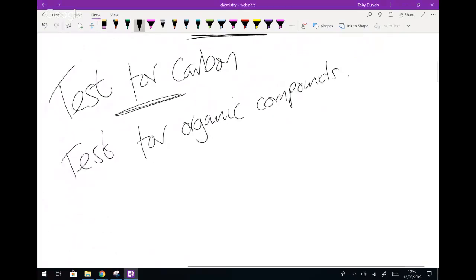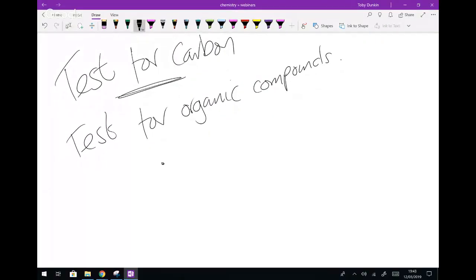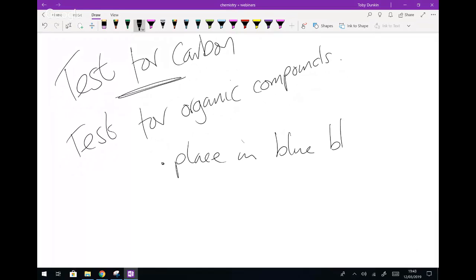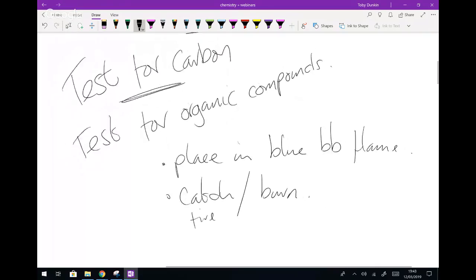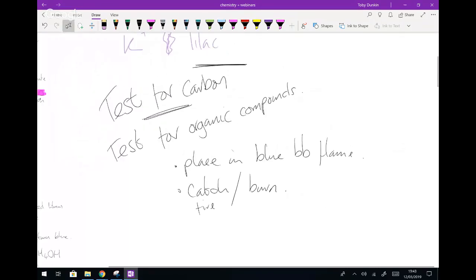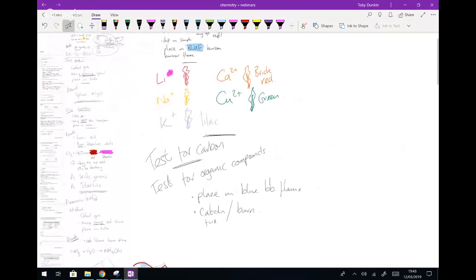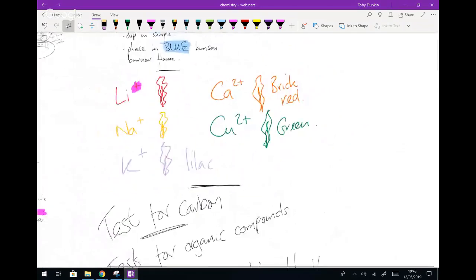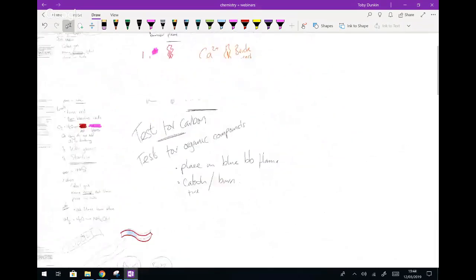So this is a very straightforward one. If you have anything that contains carbon, the method is place in a blue Bunsen burner flame, and it will catch fire or burn. So it's just nice to quickly throw out there that there's a very simple test for organic compounds. And the rest of these, of course, are all ionic. These flame tests are for ions rather than that one being a test for organic compounds.